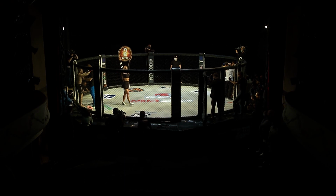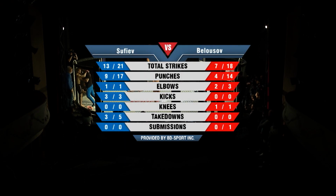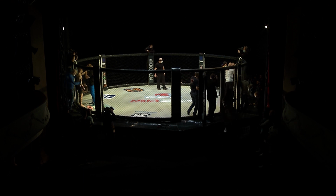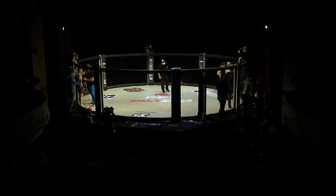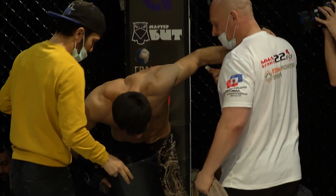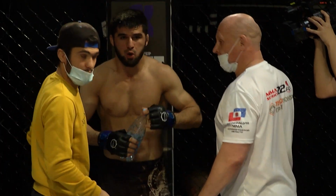If we look at my stats here, 64% of that fight was controlled by Sufiev. Look at the strikes there, 18 thrown by Belousov, 7 landed, 21-13 by Sufiev. So on paper there as a round for Karomatullo Sufiev. I think on positioning, certainly a round, but a really deep, good submission attempt from Anton Belousov on the counter.